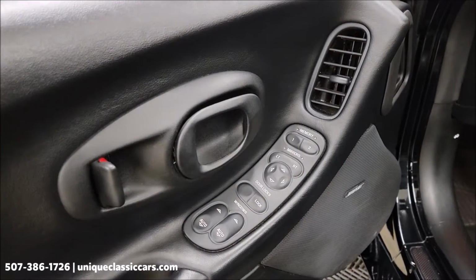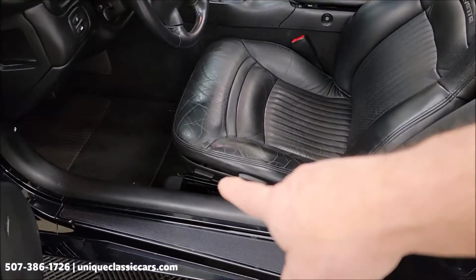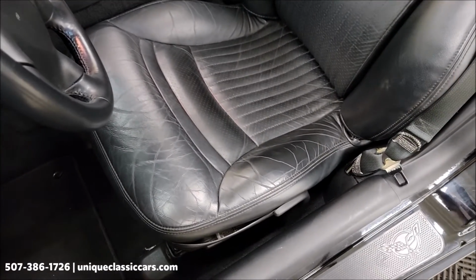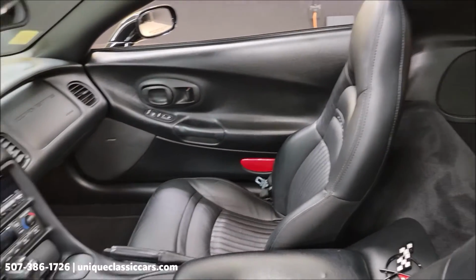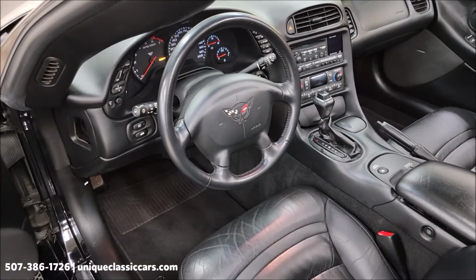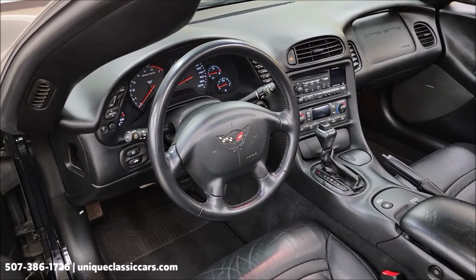Memory seating, power windows, power locks, power mirrors, dual power seats once again, and you can see seating surfaces free of rips, tears, holes. Of course, tilt column, cruise control, all your modern amenities that you're going to have on a C5 Corvette, including that heads-up display and automatic transmission with overdrive.